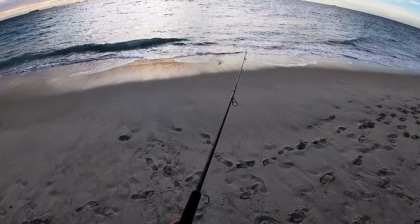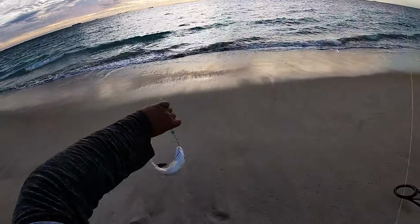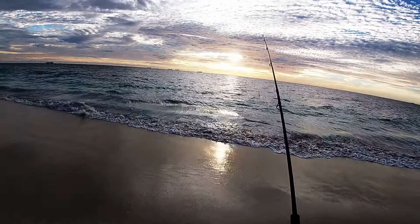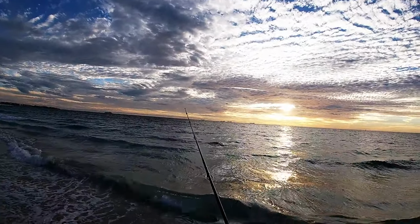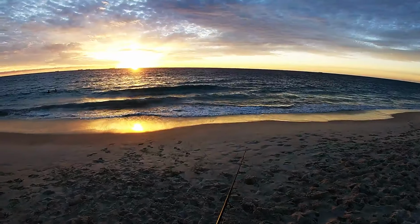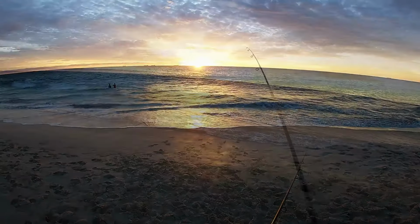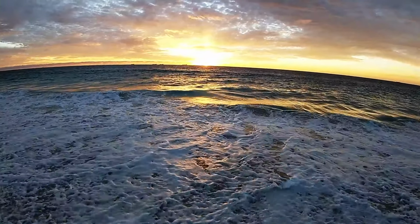Here we go, first fish of the day. What do we got? Little Taiwan. No huge surprise there. We'll let him go. Well, pretty slow so far, but I reckon I'm going to be rewarded with a pretty nice sunset tonight. A few fish on top of that would be nice. And we'll see how we go. That sunset, eh? Just glorious.